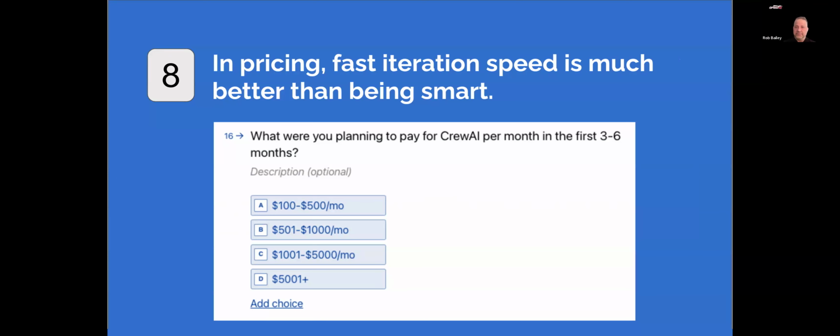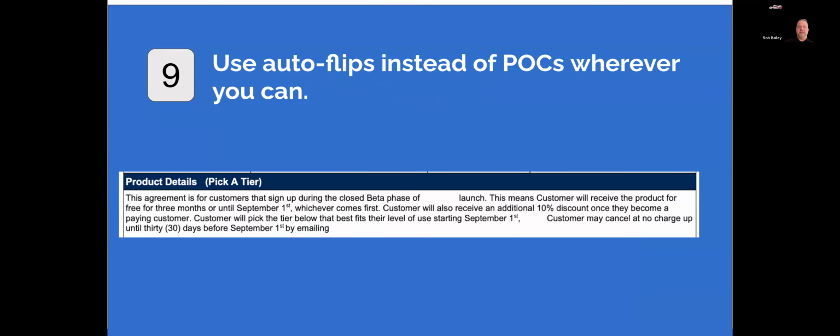I hate pilots, is the short answer. I love auto flips. So if you want to call them pilots or POCs, anything that is a standalone agreement, and sometimes, especially with whales, they will absolutely require that to do business with them. So there are cases where you have to do pilots or POCs. I hate them because you're essentially having to sell to the same customer twice.